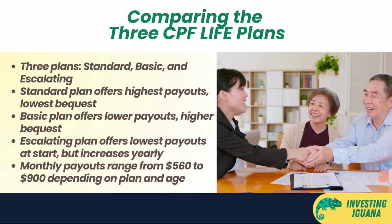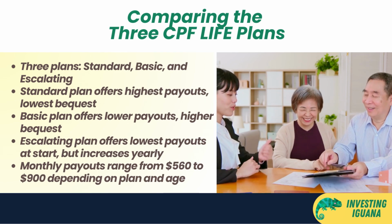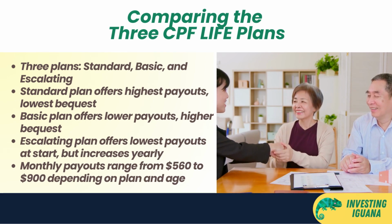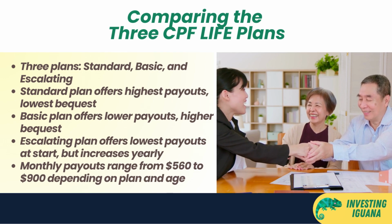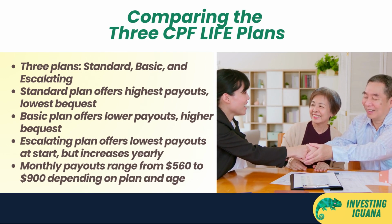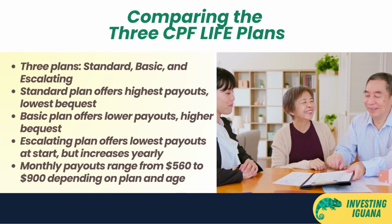3. Escalating plan. This gives you the lowest monthly payouts at the start, but they increase by 2% every year to keep up with inflation. You would also have a moderate bequest. You would receive monthly payouts of $560 to $600 at age 65, increasing to $840 to $900 at age 85.